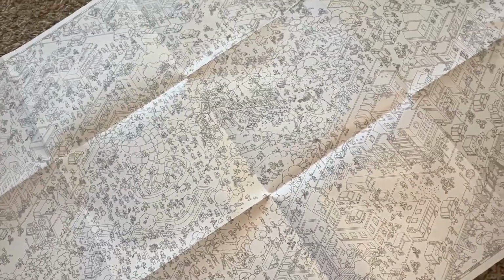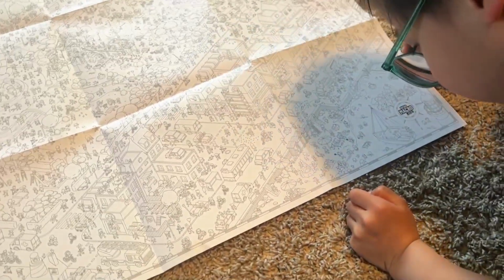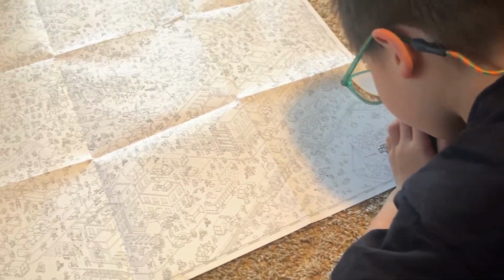I've played this game with my 5-year-old twins, and they really like it, but you're solving mysteries like a lost hat or a lost dog or child or stolen lunch or something. Things like that. There are no murder cases in this one because it's for kids.